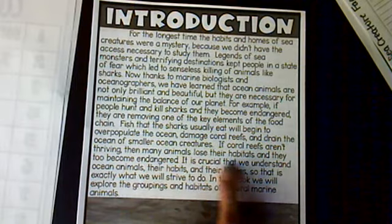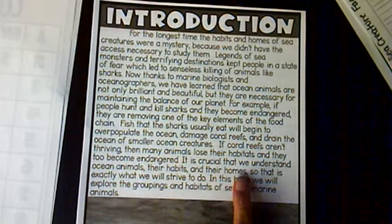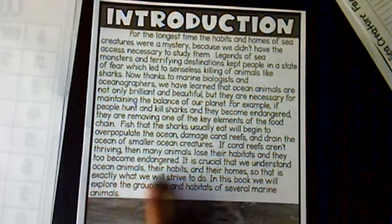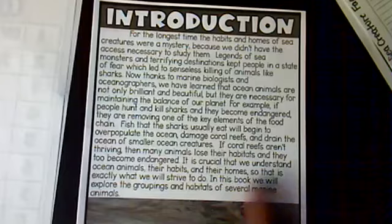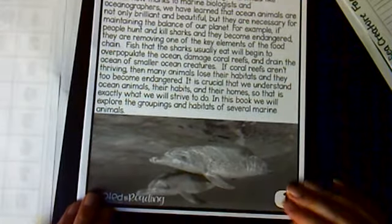It is crucial that we understand ocean animals, their habits, and their homes. So that is exactly what we will strive to do. In this book, we will explore groupings and habitats of several marine animals. And here, the marine animal on the first page is a dolphin.